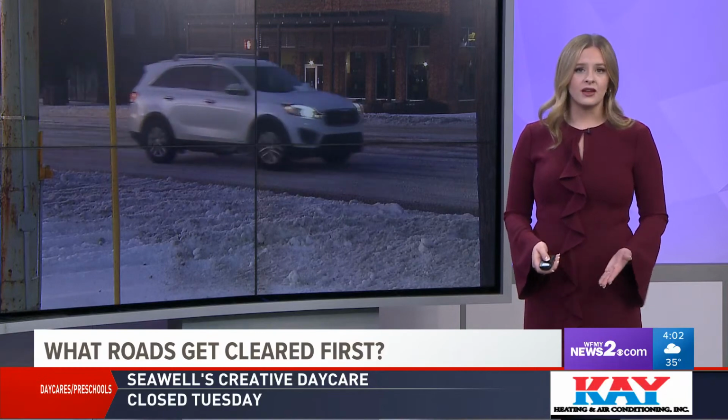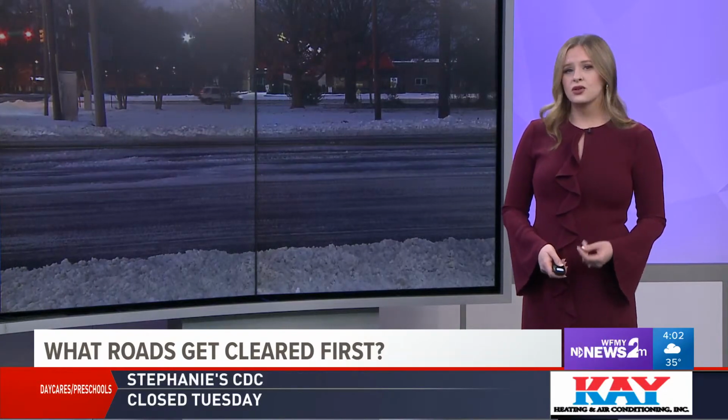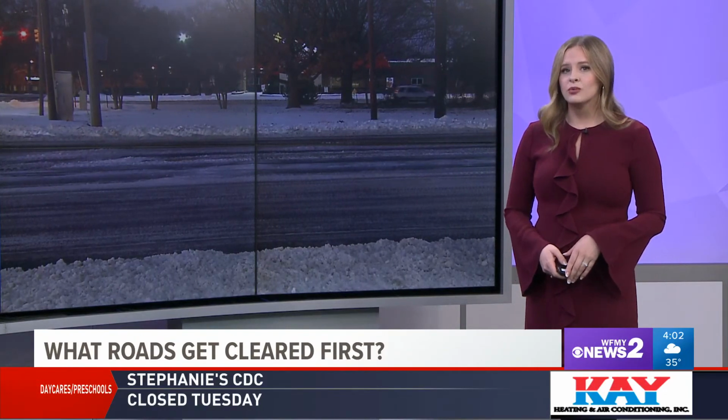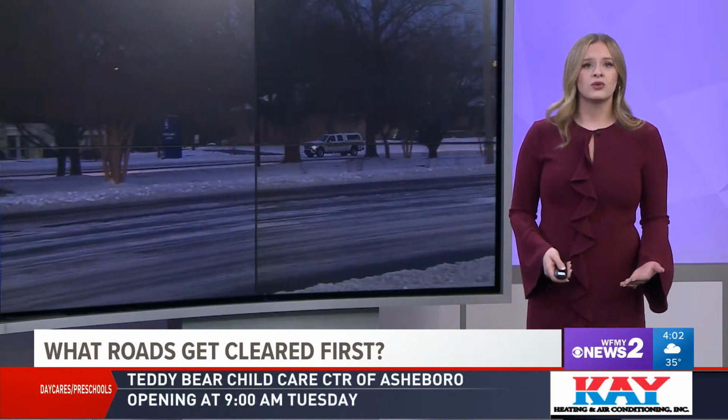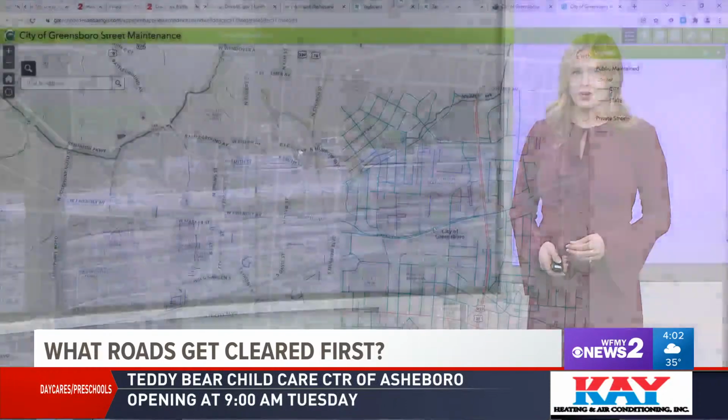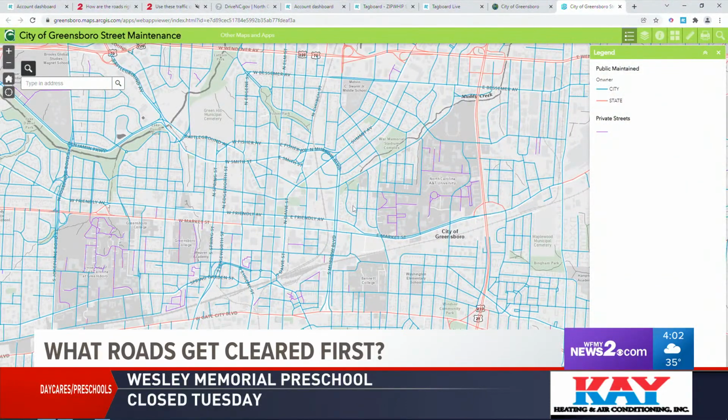Most cities have a plan for how they tackle the roads, and here's a look at Greensboro's snow and ice removal plan. Crews headed the red priority roads first, then the secondary ones marked in green. There's a picture of it now. Crews should be done with those red roads and have moved into the green. Anything you see that's blue has been plowed.